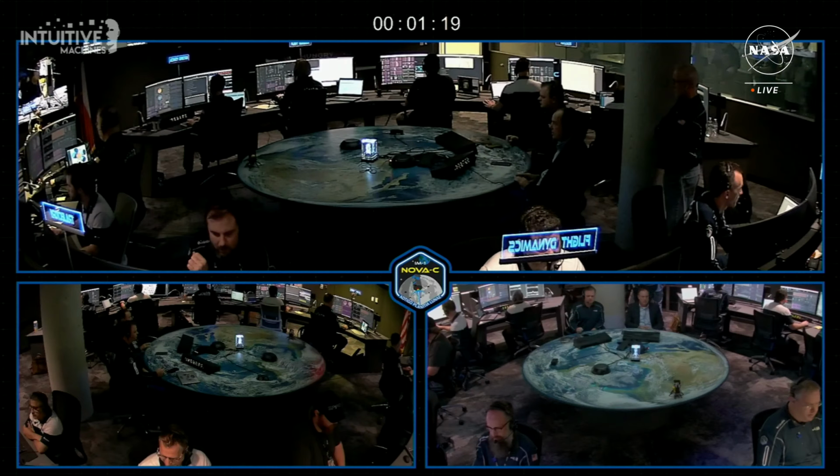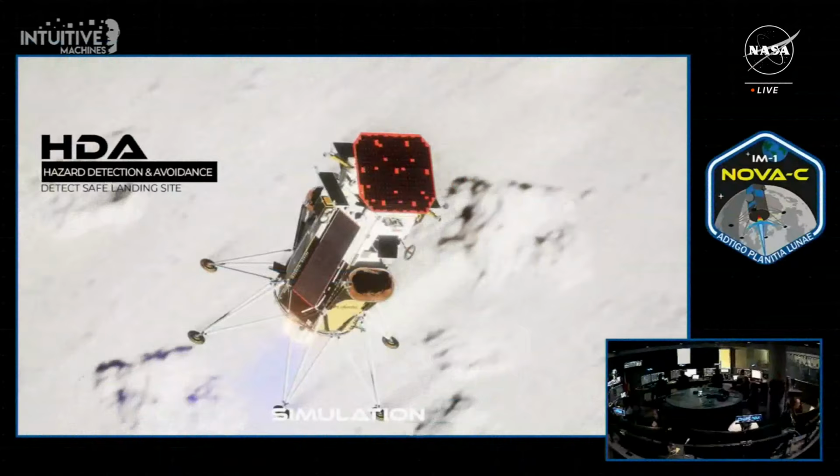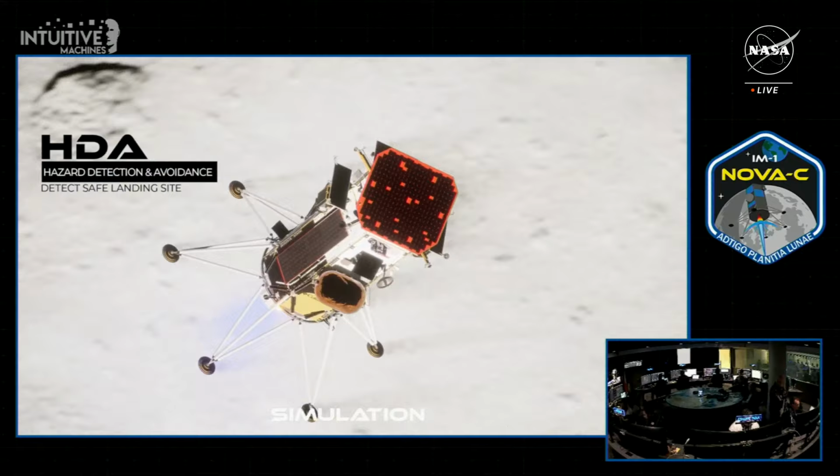Confirm, that looked like a pitch over gimbal. Let's do it. Sounds like we have some data that confirms pitch over. This starts the HDA process. That's hazard detection avoidance. Throughout this show, you've heard Gary and I talking about the problem that was attempted to be solved in lunar orbit, making the decision to not only postpone this show.